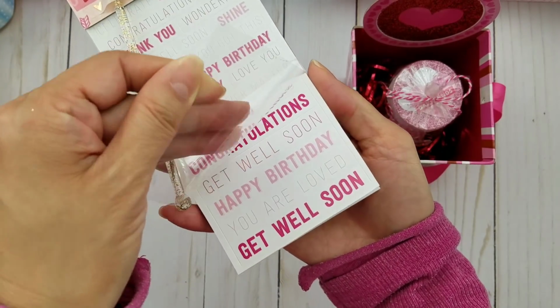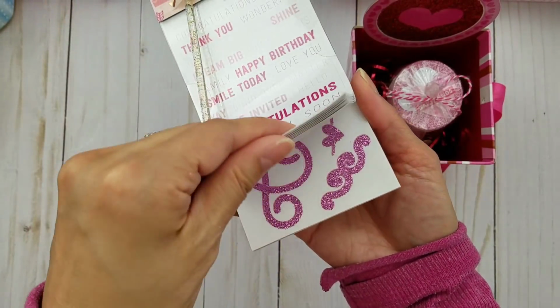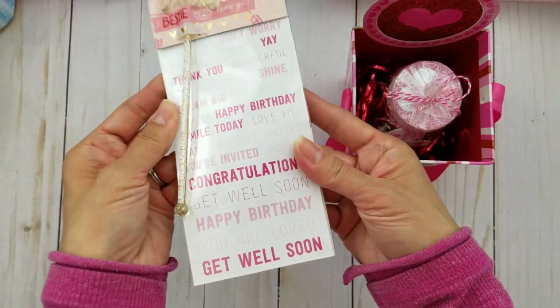Look how cute, right? She repackaged it. Really cute, I love that. And I didn't pick this up from Michaels, so thank you so much. This is from Michaels, right? It's like a sticker book.